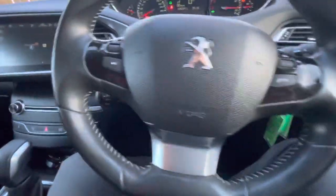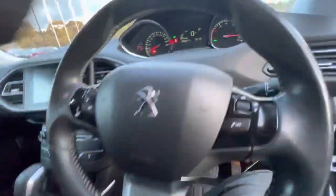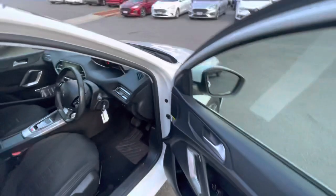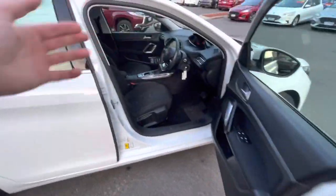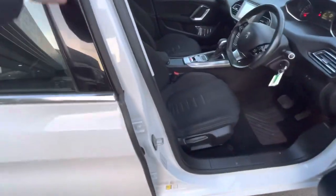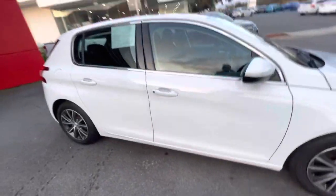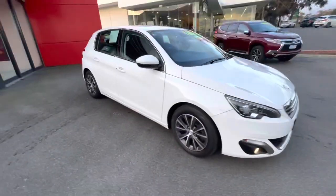If you're looking for something that's really cool, quirky, as your first sort of car or a second car or a family car, this is certainly one to have a look at. One of the great things about the Peugeot is even the quietness inside the car. As you can see, the seals are all there, the side here, around the doors. It is solid when you grab the doors and shut it. So you're getting a lot of quality finish in this vehicle.